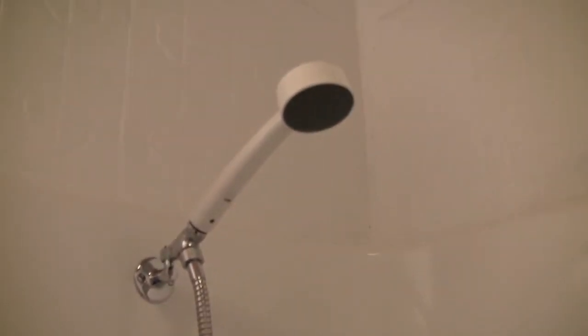Shower head itself looks okay, and you get talk soap. If you like it, you can talk about it. Yes, I'm here all day, folks.